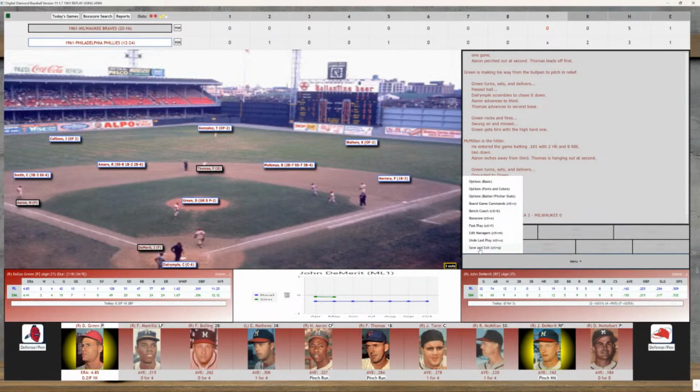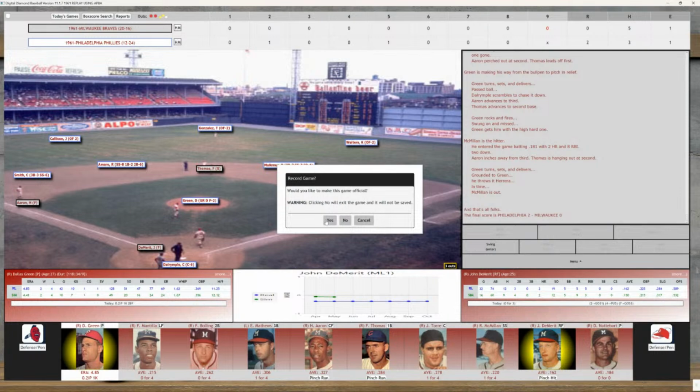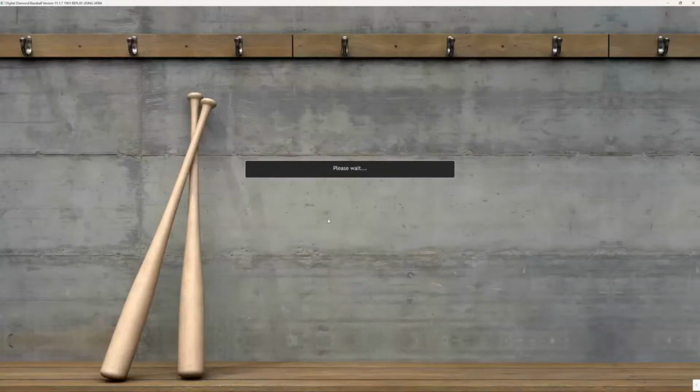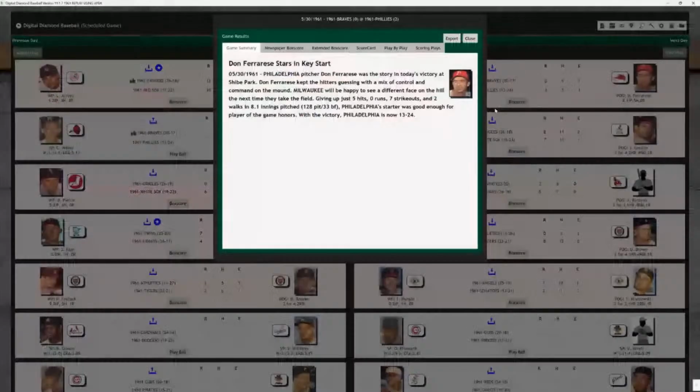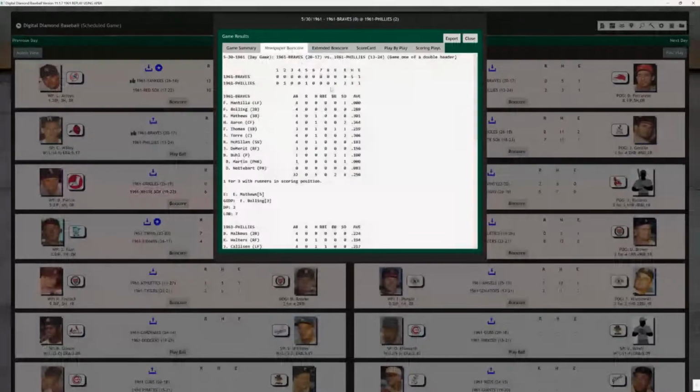Let's take a look at this box score. Nice pitching by the Phillies. Of course, Buhl pitched a good game except for those walks. These walks bit him in the butt, that's for sure. Let's see here. Your line score. No runs on 5 hits and 1 error. Like I say, the Braves out hit them. Phillies 2 runs on 3 hits and an error.